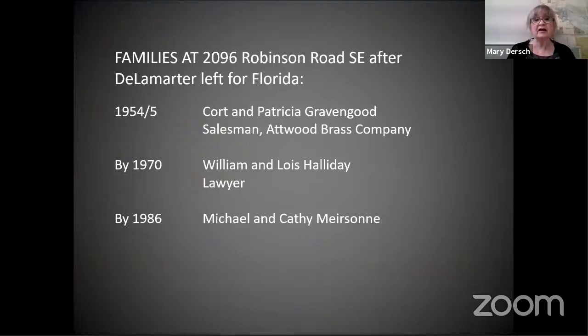So families, after Dale Martyr retired in '54 and he moved to Florida, the house was sold. And Court and Patricia Gravengood moved in. And Gravengood has a relationship to Major Amasa Brown Watson. So the steamboat on the lake, the Gravengood family is a relative. And that's a whole other little speech we're not doing tonight, but there is a connection there. It's a small world. There's a connection all over the place with local history.